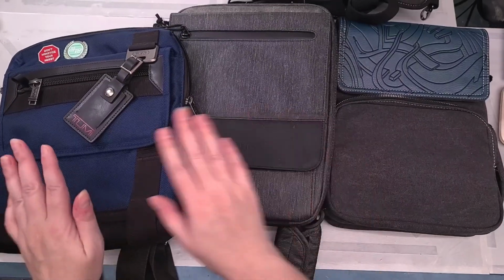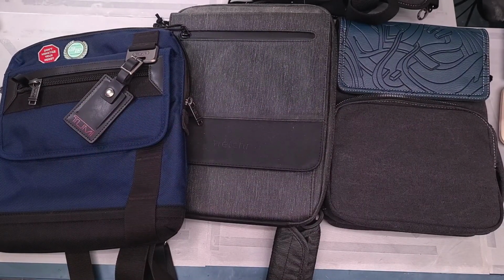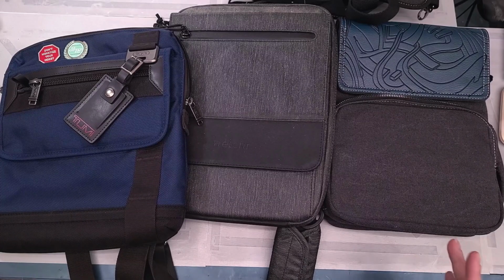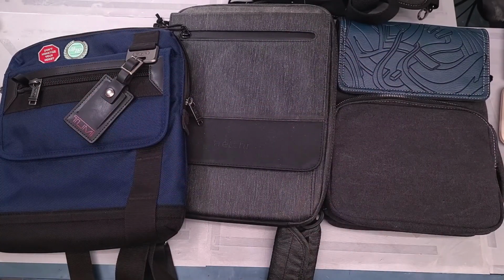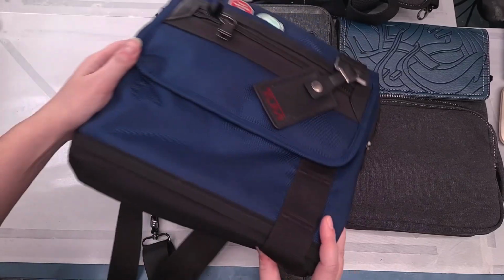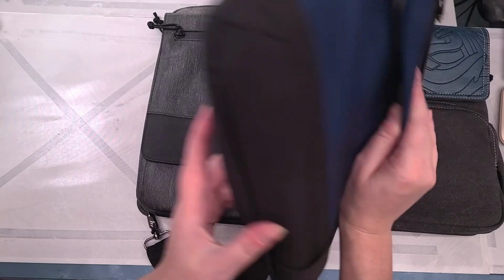So we're going to start over here and work our way over. And I didn't want to bring all three on my trip, but I am going to bring all three on my trip because none of them really suit a need all on their own. So the Tumi bag is made of a canvas. It's pretty heavy duty canvas.